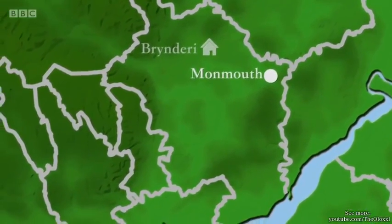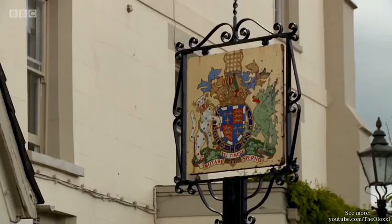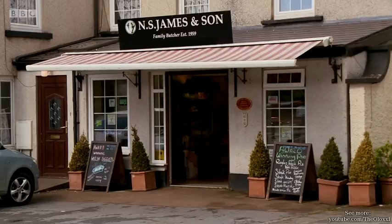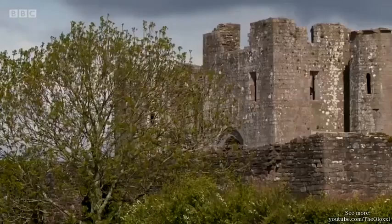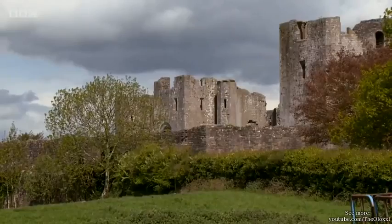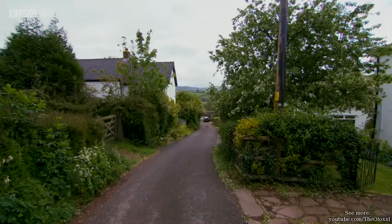Our next visit takes us to the hamlet of Kincoid. It's just over 10 miles from Monmouth and under 2.5 miles from the village of Raglan. Here, along with attractive stone cottages, are all the necessary amenities, including a post office, chemist, family butchers, as well as a choice of pubs. There's also the spectacular 15th century Raglan Castle, which was originally built for show, not battle, and is featured in a magical TV drama. A 5-minute drive takes us to the rural beauty of Kincoid, with its endless views and our next property.